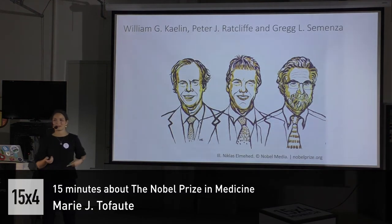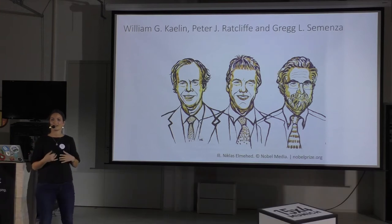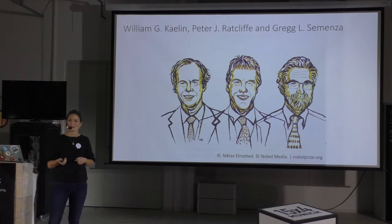William Kaelin, Peter Ratcliffe, and Gregg Semenza won this year's Nobel Prize in Physiology or Medicine for identifying the mechanism of how the body can sense how much oxygen it has, and also for finding the mechanism of how it can rebalance if there is too much or especially too little oxygen. And why is this interesting? We all know we need to breathe.